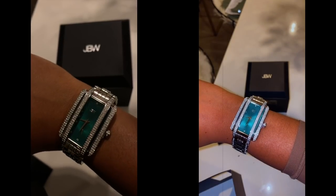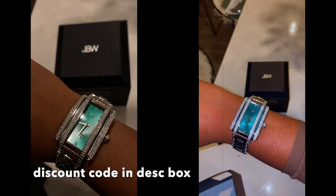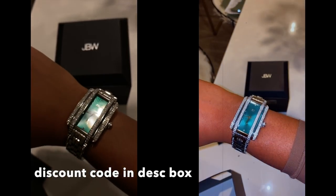You can absolutely do no wrong with a watch, especially a luxury watch. So, JBW has watches for men and women.